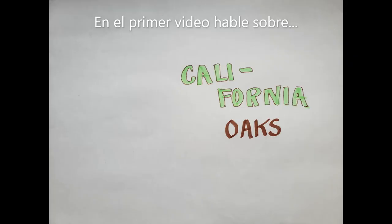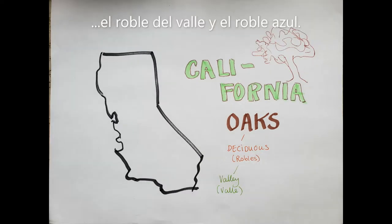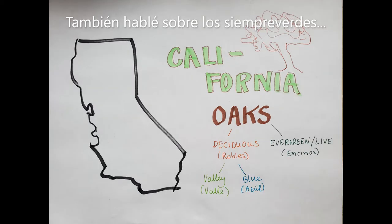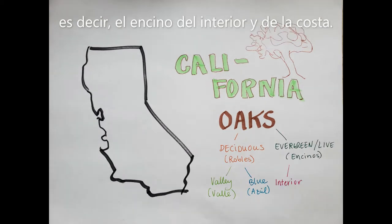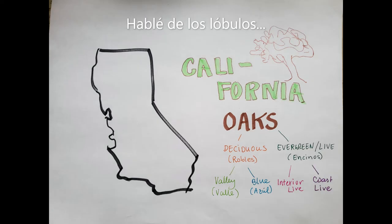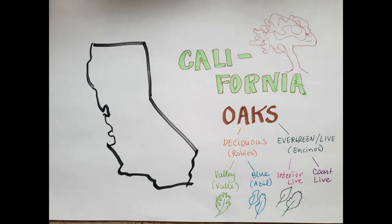Last time we discussed deciduous trees, which include valley and blue oak, and also evergreen, which includes the interior live oak and the coast live oak. We talked about the lobes of the valley oak, the wax of the blue oak, the diversity of the interior live oak, and the hairy armpits of the coast live oak.